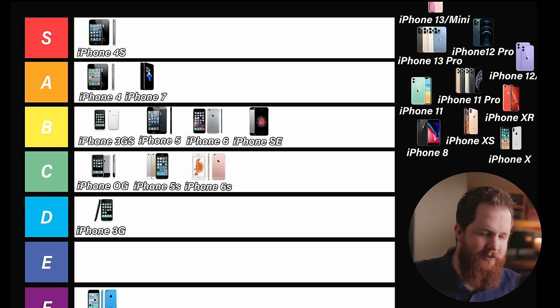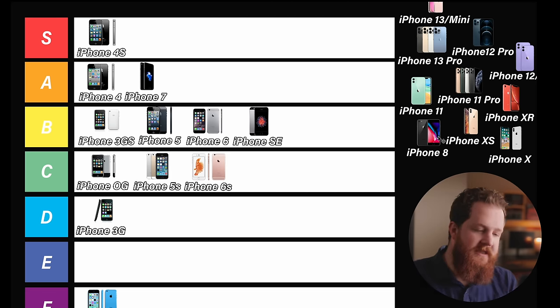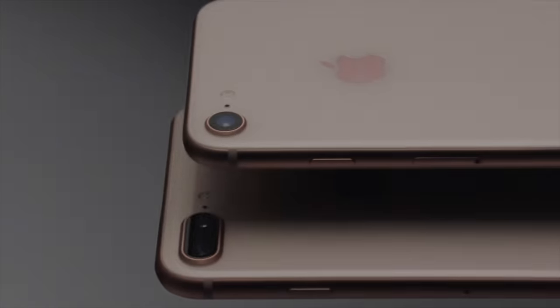But maybe not. iPhone 12 and 13 come in a lot of colors. Anyway, now we move to the iPhone 8. This phone is a fantastic phone and the pinnacle of iPhone 6 design. I mean, this is as good as it gets in this kind of round-bodied design.